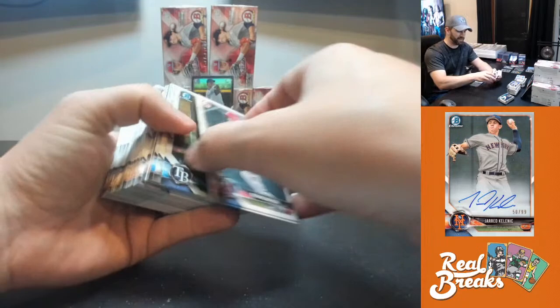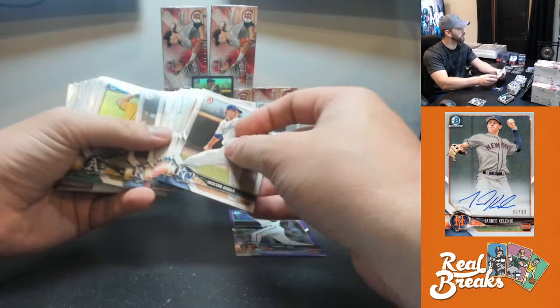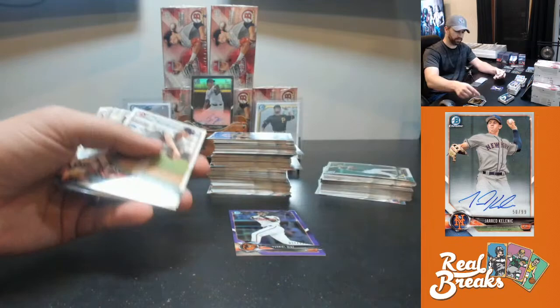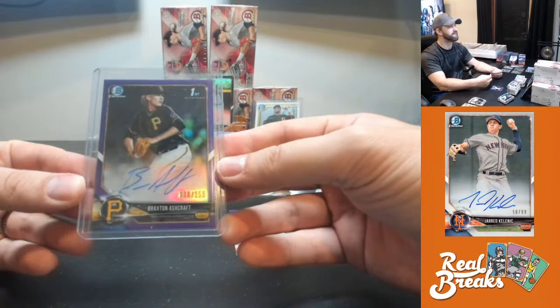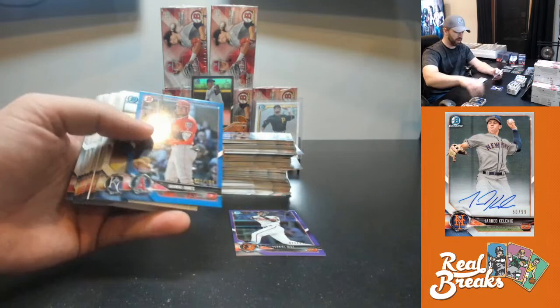Purple refractor, Yuznail Diaz for the Orioles out of 250. There's a weird chrome that's out of place here. What do we have here? Man, everything's out of place. There's a purple refractor pitcher. Woohoo! Purple Braxton Ashcraft out of 250, Pirates going to Roger Lyle. This was a weird box so far. Everything was kind of out of sync. Jamai Jones, blue paper out of 150, Angels.